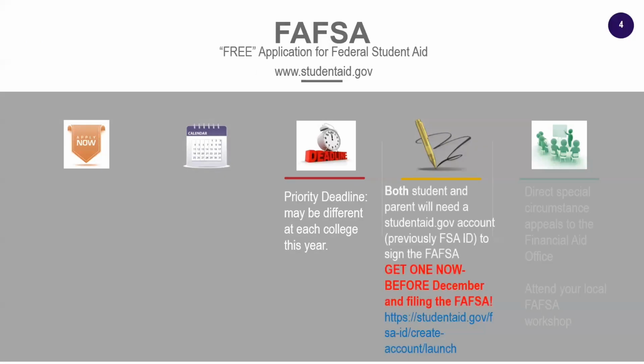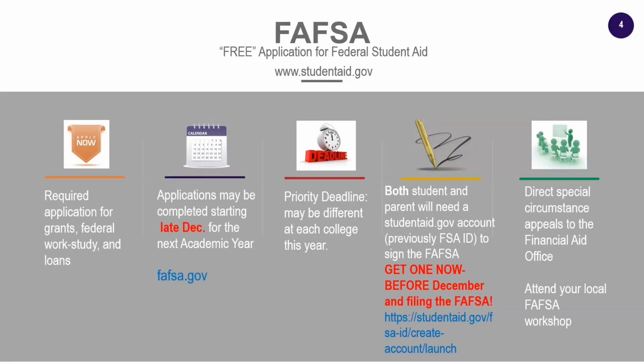An overview of the FAFSA process is summarized here, but it can feel like a daunting, overwhelming process. So today I hope to give you a glimpse of the process. You'll begin in December. The FAFSA is required for all federal aid, which includes gift aid, which is free money, like grants and scholarships, along with work study, which must be earned, and the student and parent loans, which must be repaid. Be sure you are on the studentaid.gov site and not a site that requires you to pay for filing the FAFSA, because the FAFSA is free to apply for. So just make sure of that.